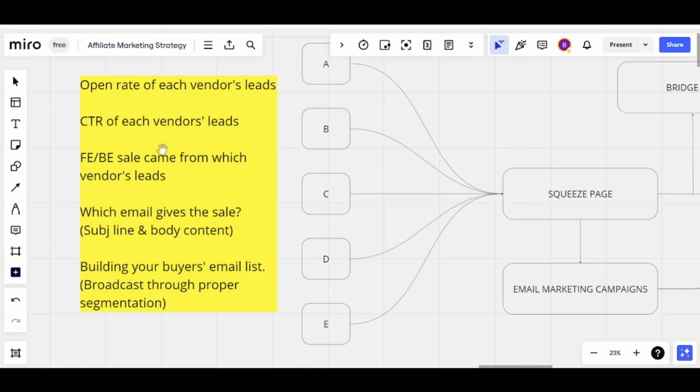The next thing that Optin Dojo can give us is the click-through rates of each vendor's leads. Same thing, your email autoresponder will only be able to tell you the click-through rate of that email. But Optin Dojo can trace back and see, okay, this particular email is giving a 1.8% click-through rate. These click-through rates really originated from which solo ad vendor's leads.